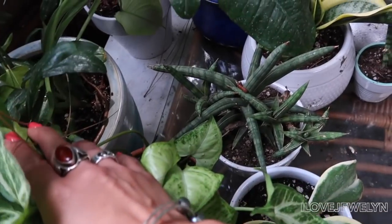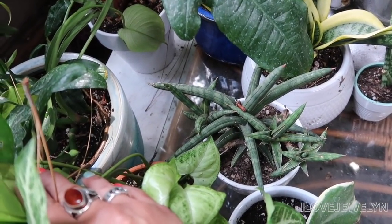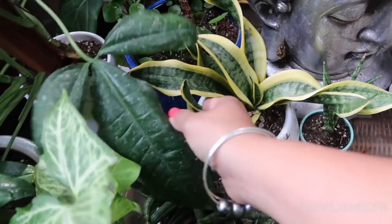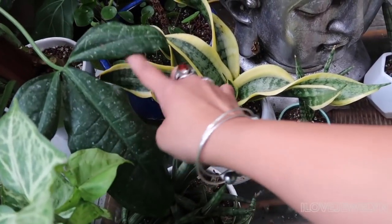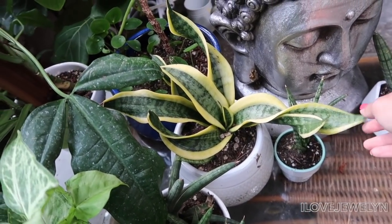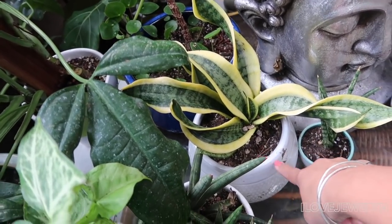And here is another sansevieria, which I wanna say I got from somewhere in California. I can't remember now, but I do remember where I got this one. I got this twisted sansevieria from my Santa Monica plant nursery, where I got my dancing bone Rhipsalis. It's living in a cute white planter that I got from TJ Maxx in Las Vegas.